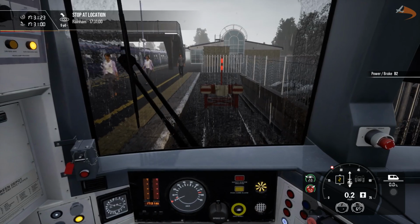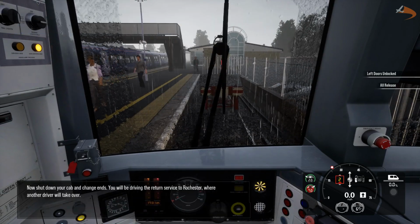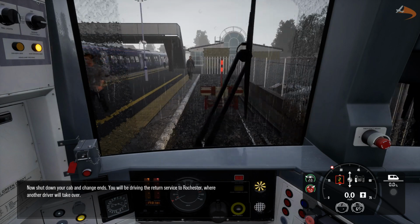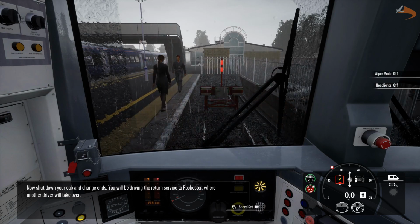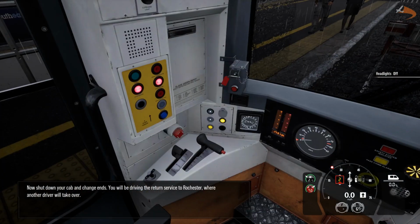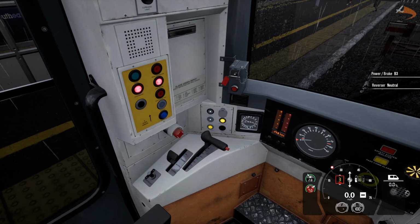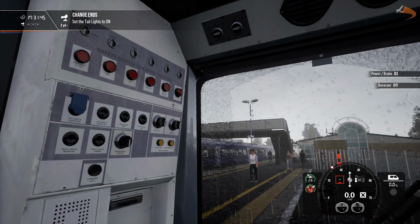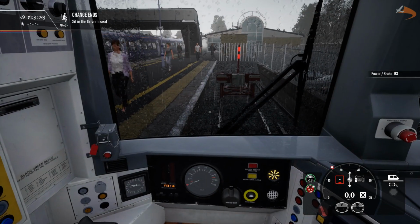And I'm sure there was another time I was streaming. Hit a tripcock into Victoria. Now we change ends, and join the return service to Rochester, or another driver will take over. That's fine. So we'll turn the wipers off, headlights off. We'll set the train brake into position 3, train neutral, DRA on, master key off, tail lights all set to the on position. Anything else missed? No, I haven't.